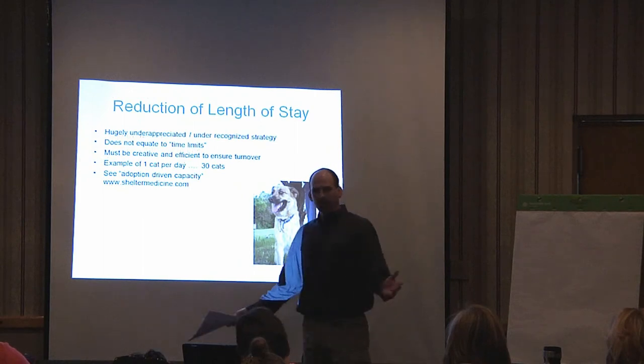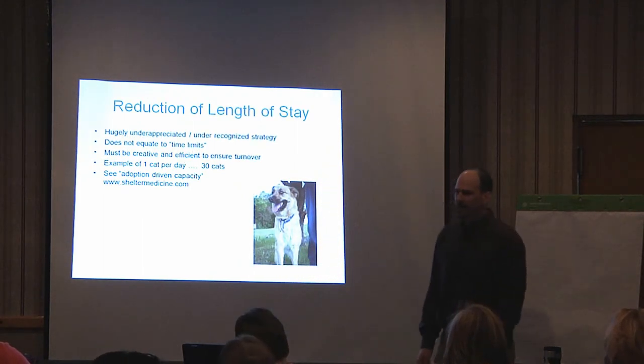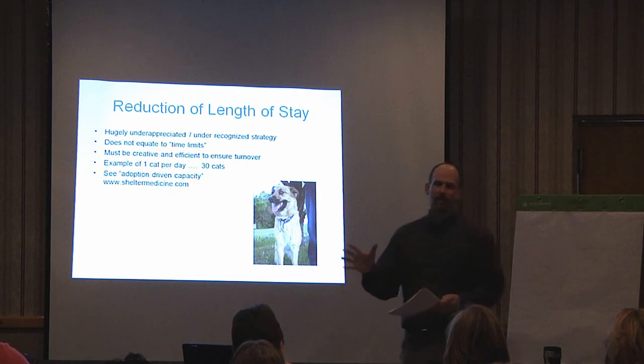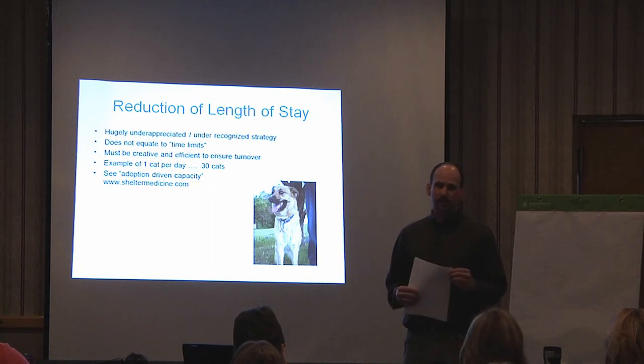If you're adopting out one cat per day, truly hope we're adopting out more, but for the sake of simplicity, and just to give you an idea of the length of stay, if you're adopting out one cat a day, and you've got 30 cats in there always, you're kind of rotating, that's your capacity, you're carrying 30 cats, one cat a day, our average length of stay is 30 days. If we've got 15 cats in there and we're adopting out one cat a day, our average length of stay, and it's a rotating 15, is going to be 15 days.